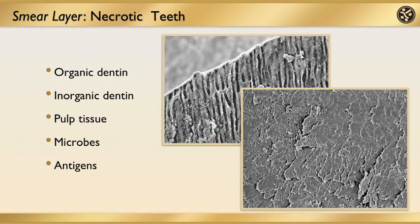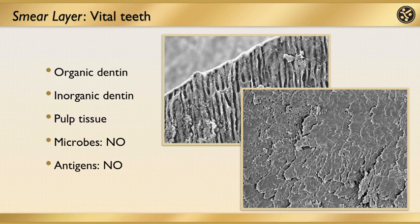So what is in smear layer? We need to look at necrotic teeth and vital teeth. In the smear layer of a tooth that had necrotic tissue in it, after instrumentation, we will find organic dentin, inorganic dentin, pulp tissue remnants, microbes, and antigens. The difference is a vital tooth does not have bacteria in it, unless we get leakage from underneath the rubber dam. And so, if we look at what's in a vital tooth, the only thing in that smear layer is organic dentin, inorganic dentin, and pulp tissue. We don't have microbes or antigens, so we don't have to remove those.